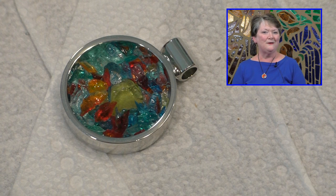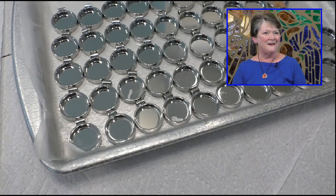And then there was also no financing for it. So I again went out in faith and said, yeah, I'll put my credit card down and buy 500 bezels. The bezels are the silver part that we put the glass in. And after that, I was able to gather friends through Live Jesus Communities to help with the project.